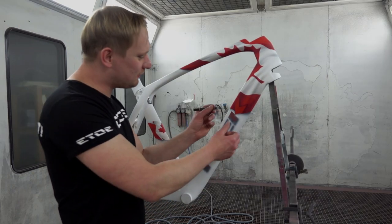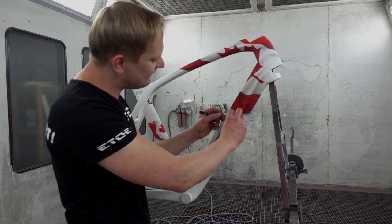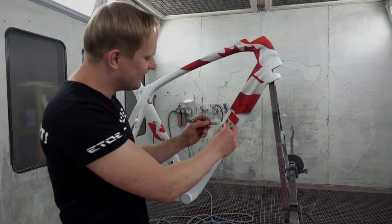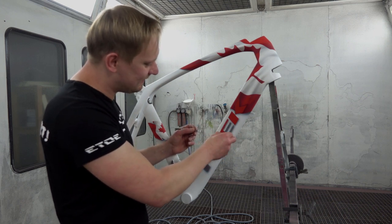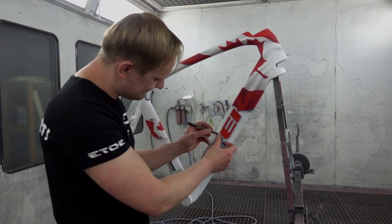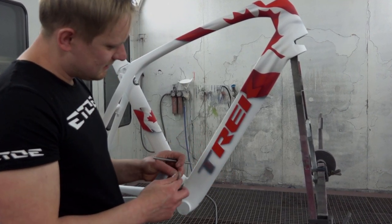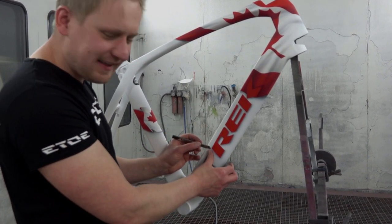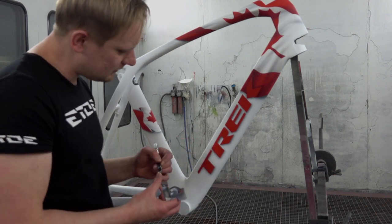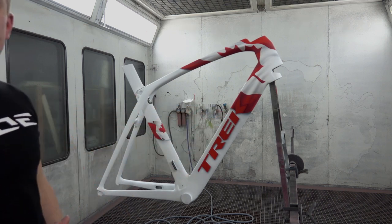Let's check the ready sprayed Trek logo. I have to remove these stencils and then you can see the complete logo with the shadow underneath the letters. Now the letters have some kind of 3D effect. It looks a bit 3D and you can see also the K is visible.